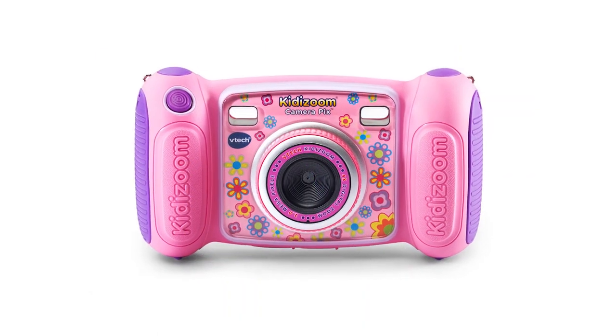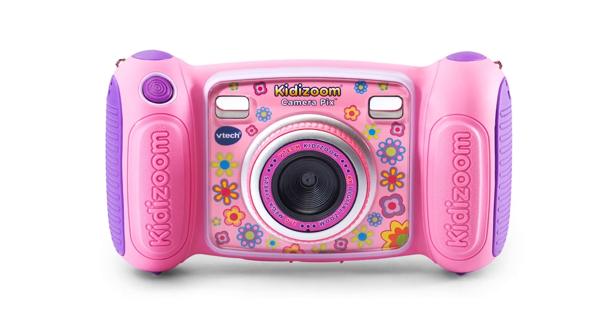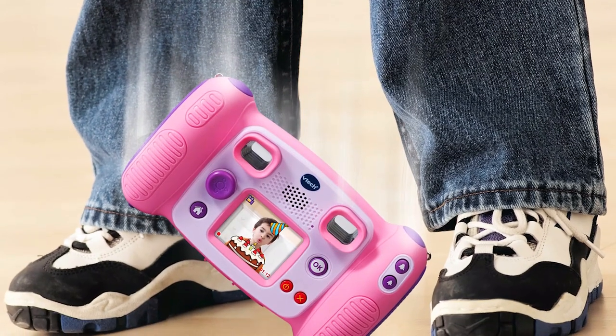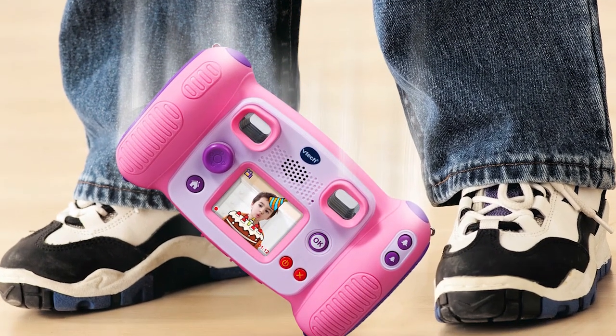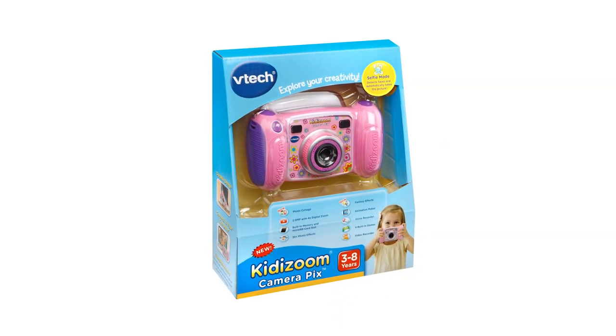It's for fun and excitement and has 4 built-in games that will keep them occupied when not taking selfies or pictures. This 2.8 by 8 by 9.5-inch pink camera has rubber sides that protect it from accidental falls. The memory card is not included in the package.